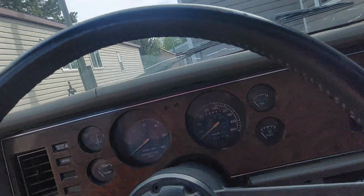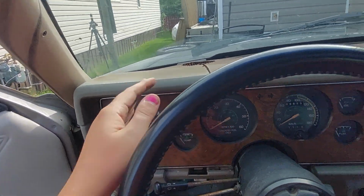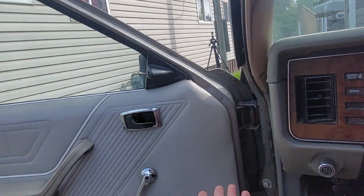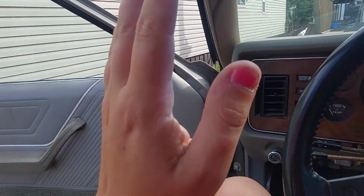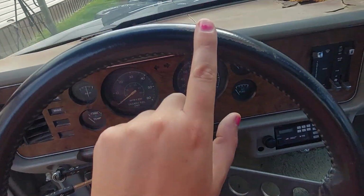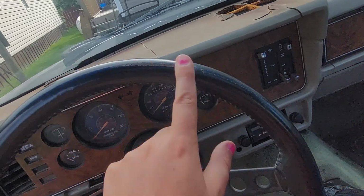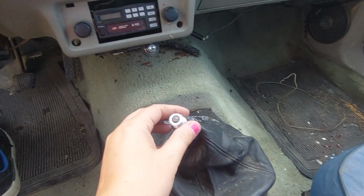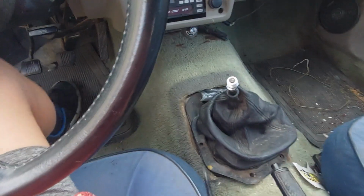But what's really cool about this car is that it is the pewter, which is the same interior color as Stitch over there. But this one being a Capri, it's got the more deluxe door panels on it and stuff like that. It's got the cooler steering wheel on it. Even with this little bit of damage, this is still probably like a $150 steering wheel. And, you know, just stuff like that. And the S-Rod here works fantastically.